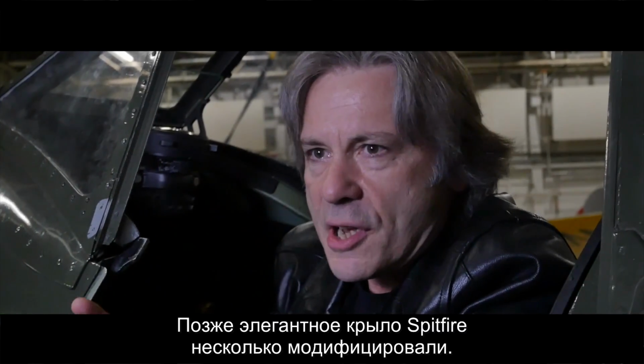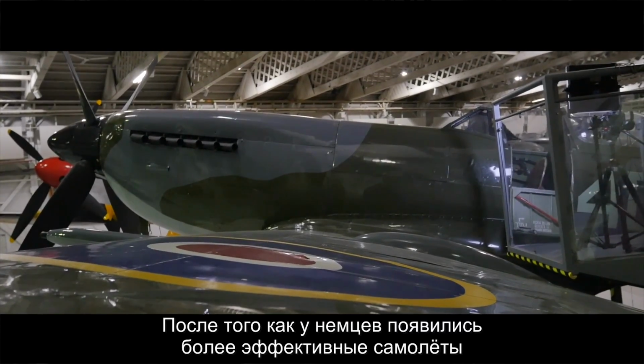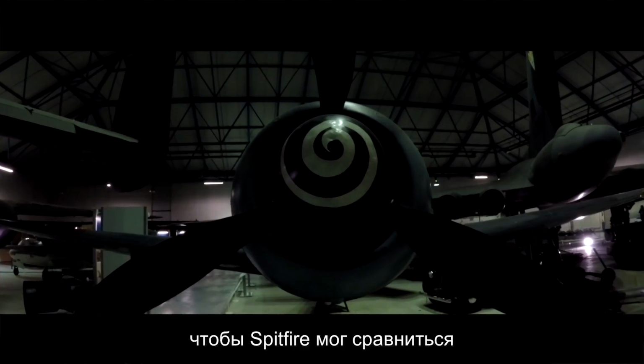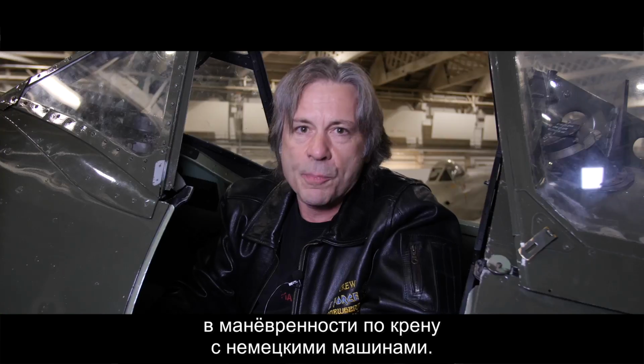109. In later years, the elegant wing of the Spitfire was somewhat modified because it turned out in combat, when the Germans came up with some very much more aggressive airplanes, the Focke-Wulf 190, for example, they had to start sawing the tips off the wings in order to try and get the Spitfire to respond to the agility of some of the German aircraft.